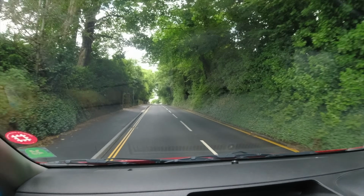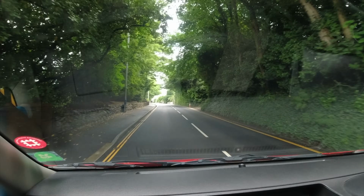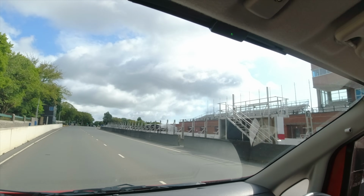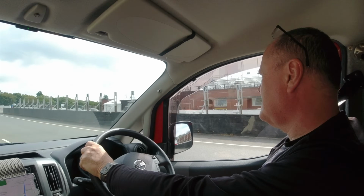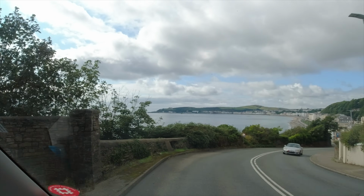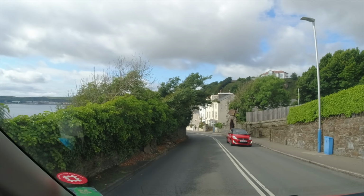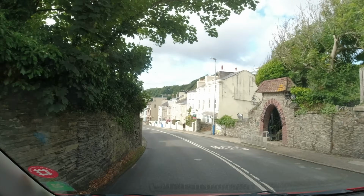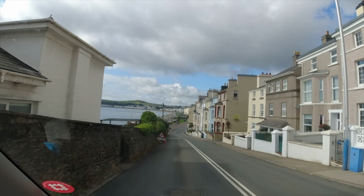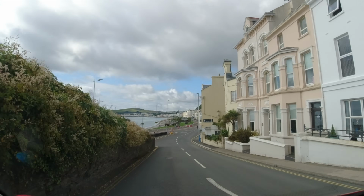This is where that terrible queue of traffic was the other day, and there's nothing here now. That was when we were driving the TT course, and here we are going past the start line, but in the wrong direction. Nice clear view of the beach today. Yeah, it's lovely. I wonder when all these road works are going to be done. I bet the residents will be pleased when they're all finished. Yeah. Looks like they've got quite a way to go yet.